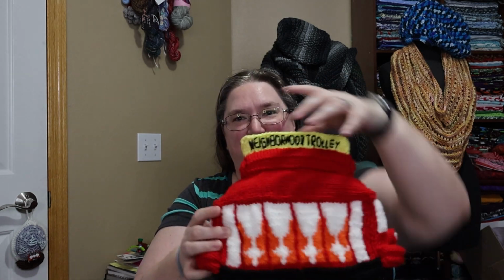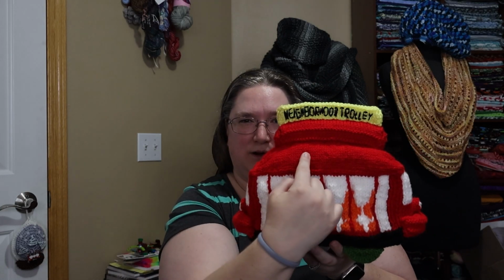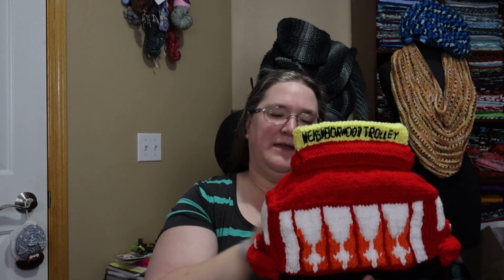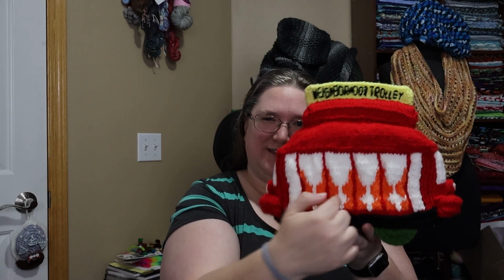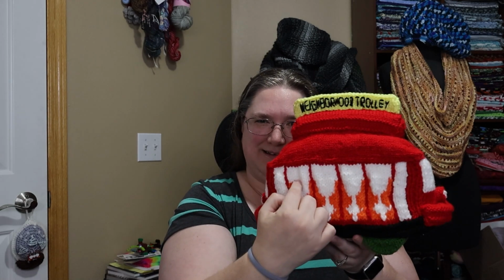Now, I said I was frustrated. I finished this part and I had it sitting on my table next to my crafting area, and so I did this, and then I didn't attach it to this part. I stuffed this part, and then you're supposed to sew the ends together. And then I got the insert into the trolley body, and then I sewed this part onto the top.